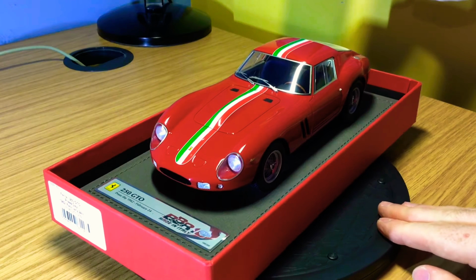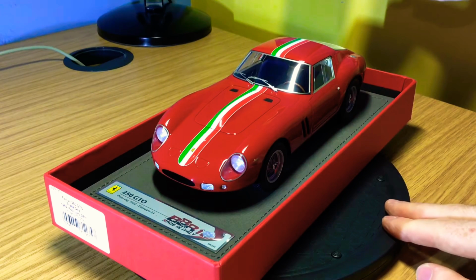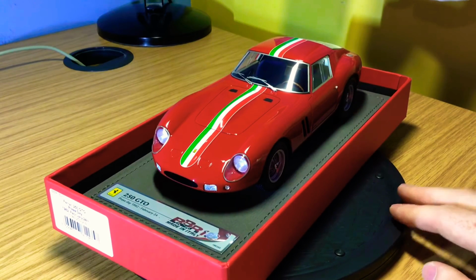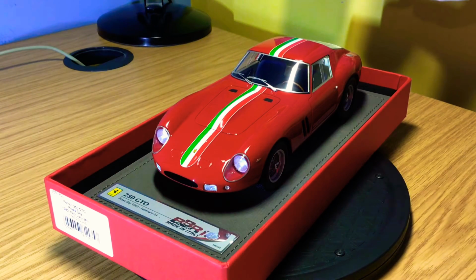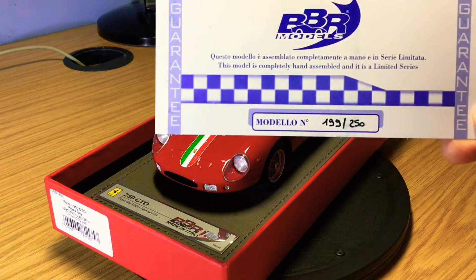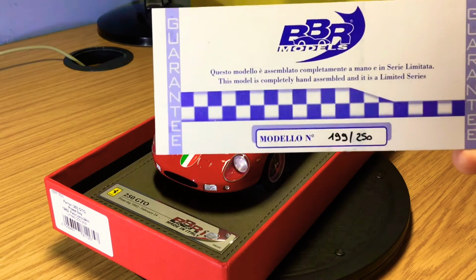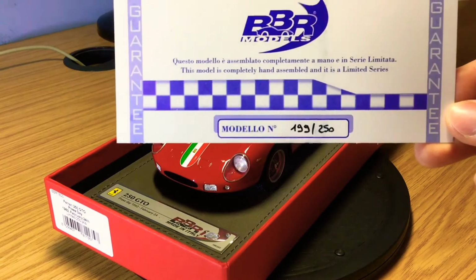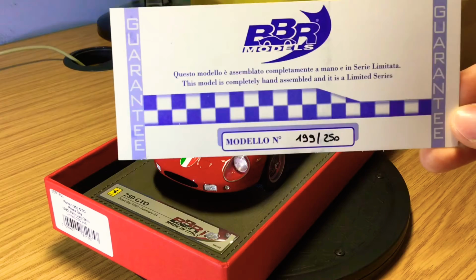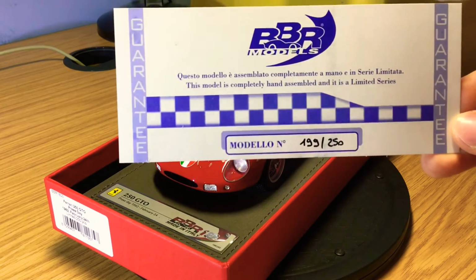So I had to add it to my classic Ferrari collection, being that it's such an iconic Ferrari. Now this model here is by BBR, it's limited edition. This model here is 199 out of 250 made. You get these certificates to declare that it's a limited series by BBR models. Like other resin models, it's quite nice to get.